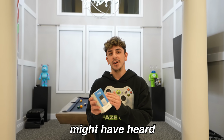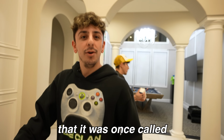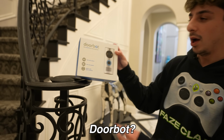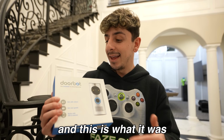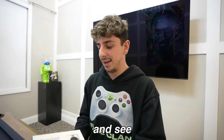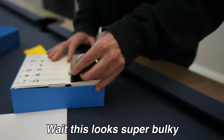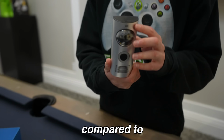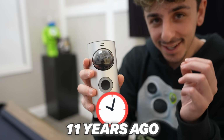So you guys might have heard of this product, Ring. But did you guys know that it was once called DoorBot? This is the biggest fumble in Shark Tank history. So this is the original Ring, and this is what it was pitched as on the show. All right, we're gonna open this up and see what it looks like. Whoa, wait, this looks super bulky compared to the Ring now. So this is what was shown to the sharks 11 years ago.